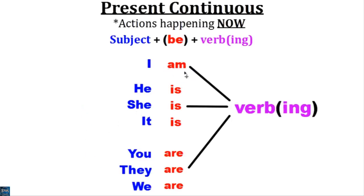Now remember, the verb to be, am, is for the subject I. He, she, it, the verb to be, is. You, they, we, the verb to be, are. Very good.